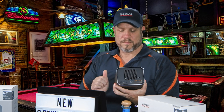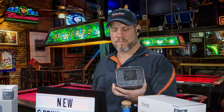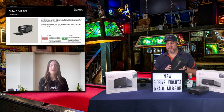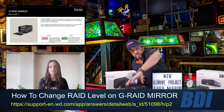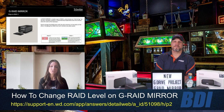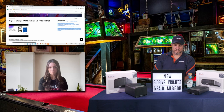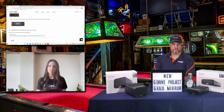Now the RAID controller is easily accessible on the back of the drive here. And so, again, like I mentioned, you're going to take a pin, pop it in to the back of the drive, and then based on your configuration needs, you are going to utilize the DIP switch to put the configurator in either RAID 0, 1, or JBOD. When you pop the pin in, you'll hold that for about 3 seconds, and the dimmable LED on the front of the product will start to blink. Once it blinks, you'll turn the drive off and back on again, and the product will then be swapped over to RAID 0 or whatever you've configured it to.